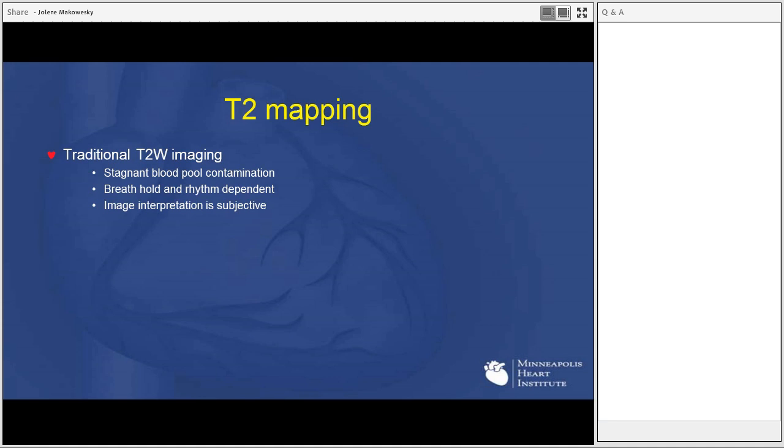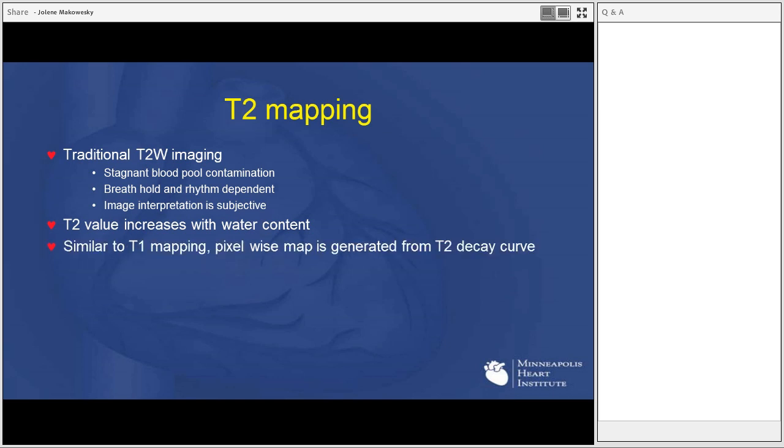So why should we do T2 mapping if we have a sequence like this? And those were very robust images. Well, the traditional T2-weighted imaging, as I said, is qualitative. It's very subjective. Breath hold and rhythm can really cause trouble if patients can't hold their breath or if they have arrhythmias. Also, towards the apex, stagnant blood can contaminate the myocardium, so it looks as though there's edema when there's not.